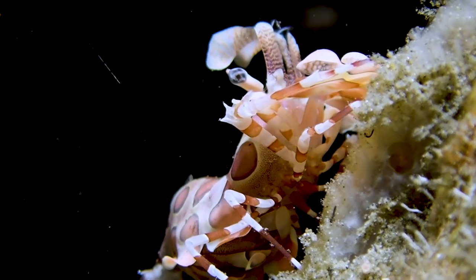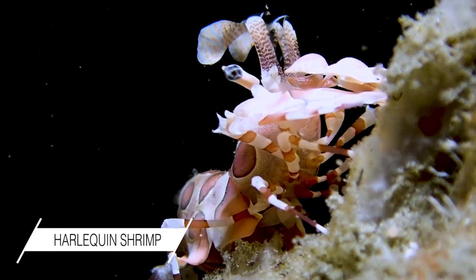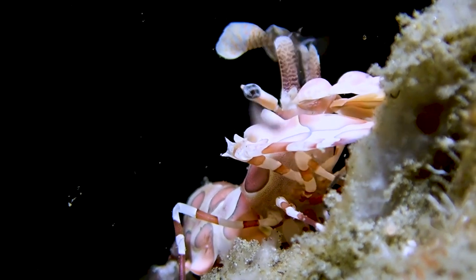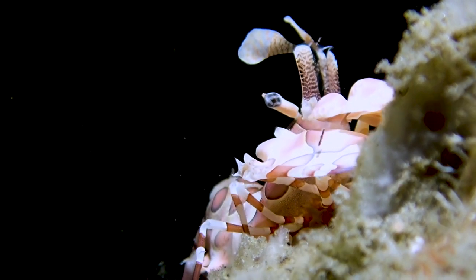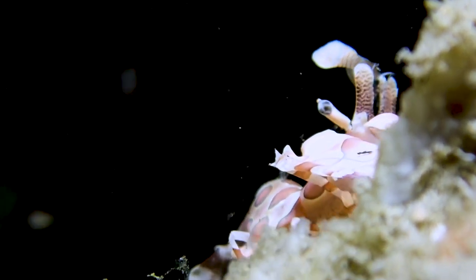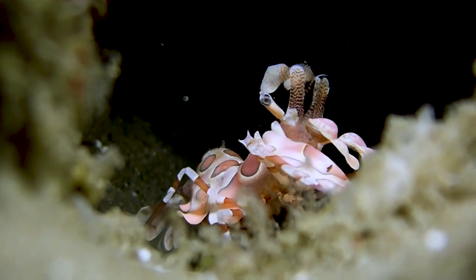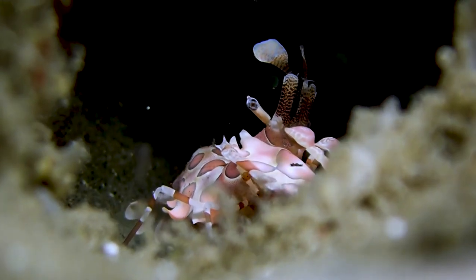Harlequin shrimp are much larger than their tiger neighbors, but maybe even higher on the diver's bucket list. Although these critters are relatively rare and seen by few humans in the wild, it's their unique characteristics and color patterns that make it popular for underwater photographers.